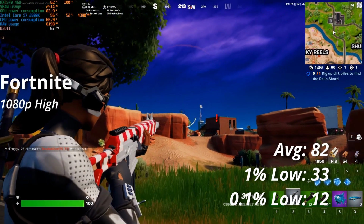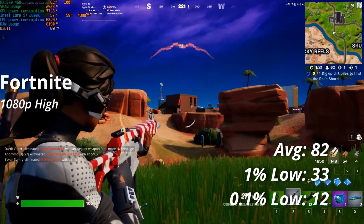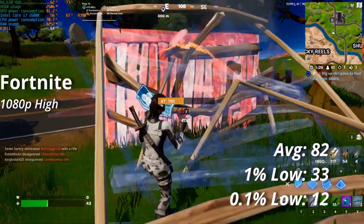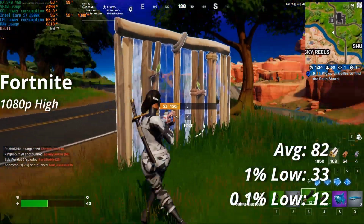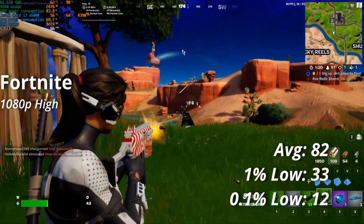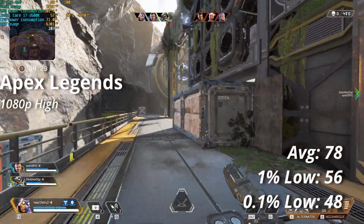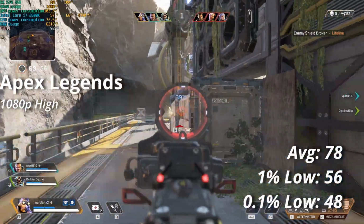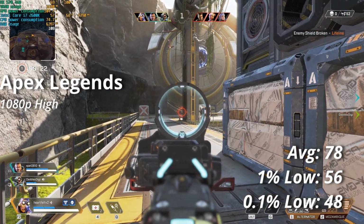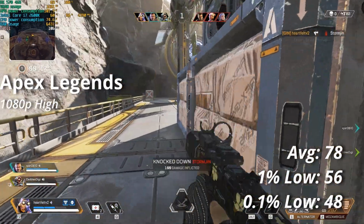Fortnite, one of the most unoptimized esports titles out right now, is running respectably with an average of 82 FPS on 1080p high settings, though the 0.1% lows do get dragged down to the low teens as a result of stutters. Apex Legends, on the other hand, was a pleasant surprise, as with 1080p high settings, it gives an average of 78 FPS and remains above 60 for all modes of play, which is something very desirable for a cheap system like this.